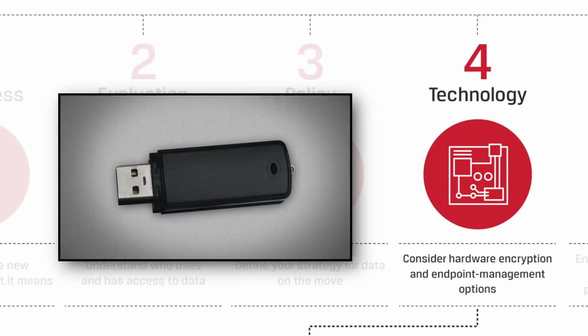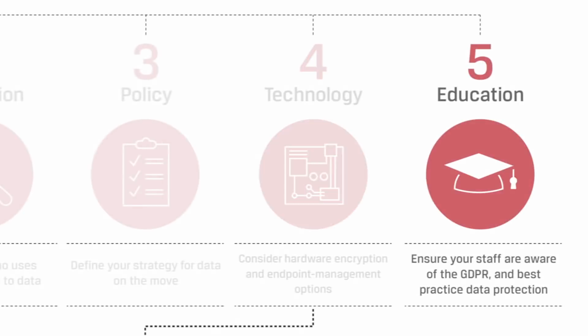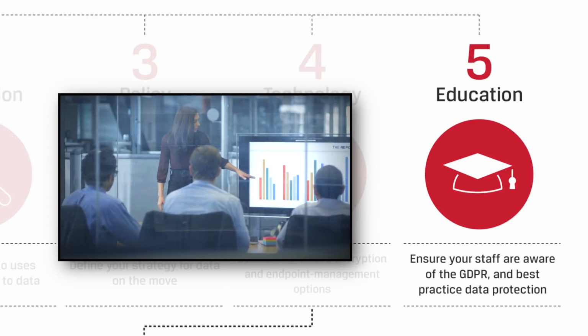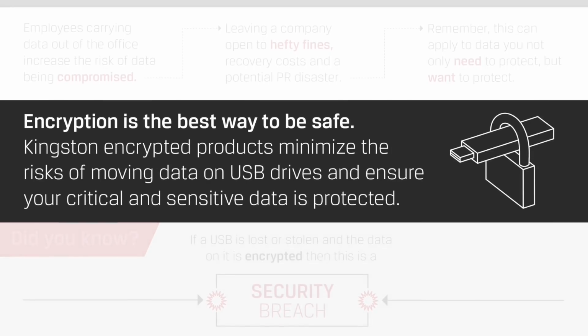All it takes is one unencrypted drive to fall into the wrong hands for your company to be hit with a massive fine. Ensure that your employees are educated on the details of the GDPR so that the best practice data protection policies they implement actually meet or exceed the requirements of the GDPR. Security standards regard data encryption as the best way to protect data.